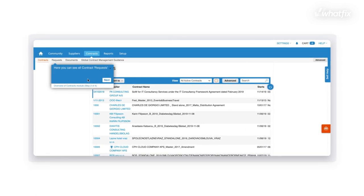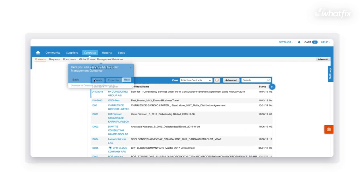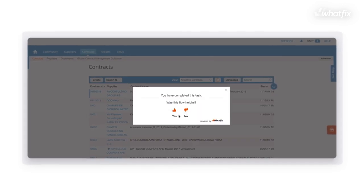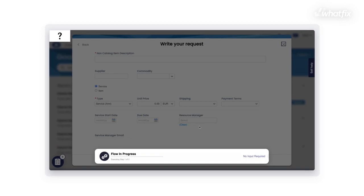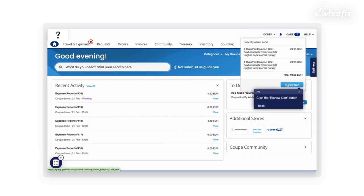With Whatfix on-demand assistance, users get real-time support through self-help resources. Whatfix has your back. Tooltips that enlighten. Understand complex fields and options, making PO creation a breeze.